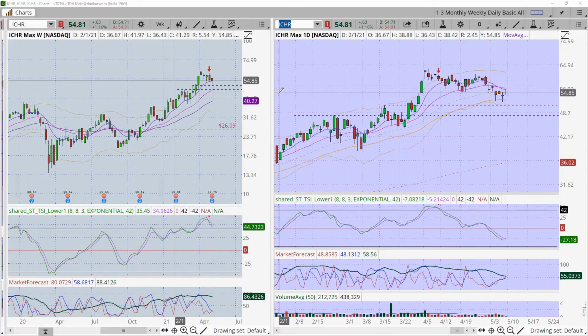Looks good. I really like it too. Looks good, and your up-down volume ratio is also 1.5 or something, which is good.